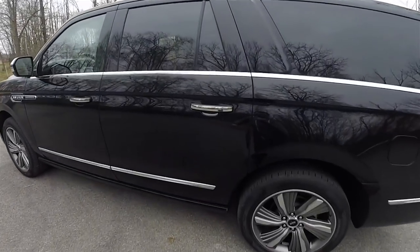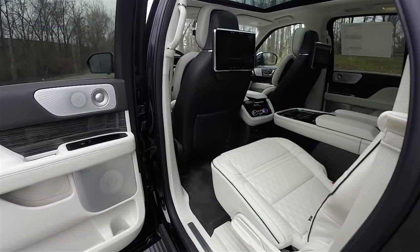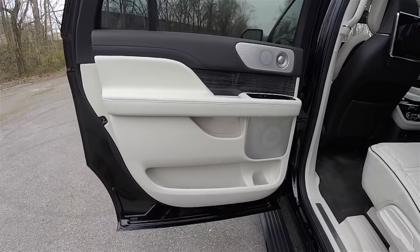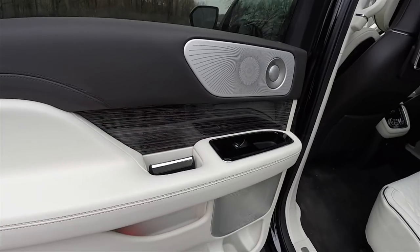All right, let's take a look at the second row seat. Of course, this vehicle does feature three rows of seating. As you can see, even in the rear seat area, attention to detail is just as nice as it is up front. You have your satin silver perforated radio speaker casings.